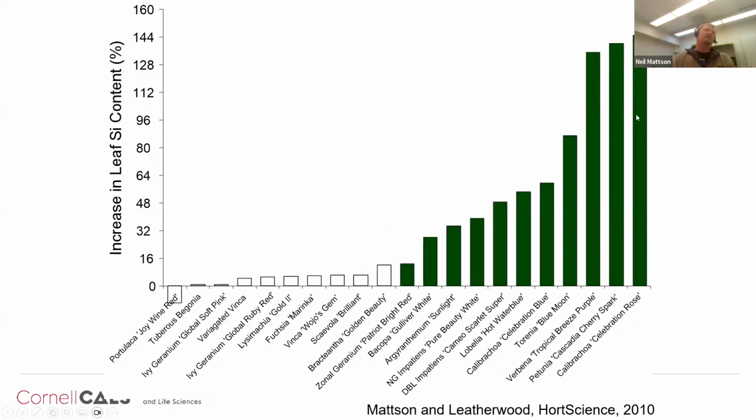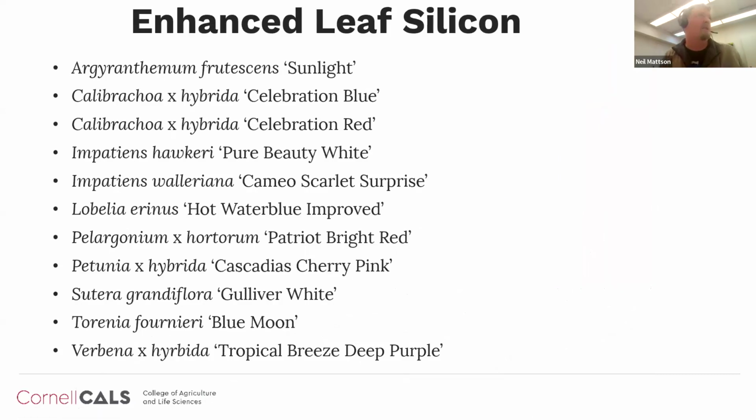And this was just another way to look at the data. So for about half of the species that I mentioned, we did see a significant increase in the percent of leaf silicon content. So that varied from about 10% to about 140% for these accumulators. And then these were the species that showed enhanced leaf silicon: Argyranthemum, Calibrachoa, both garden impatiens as well as New Guinea impatiens, lobelia, garden geraniums, petunias, Sutera, Torenia, and Verbena.